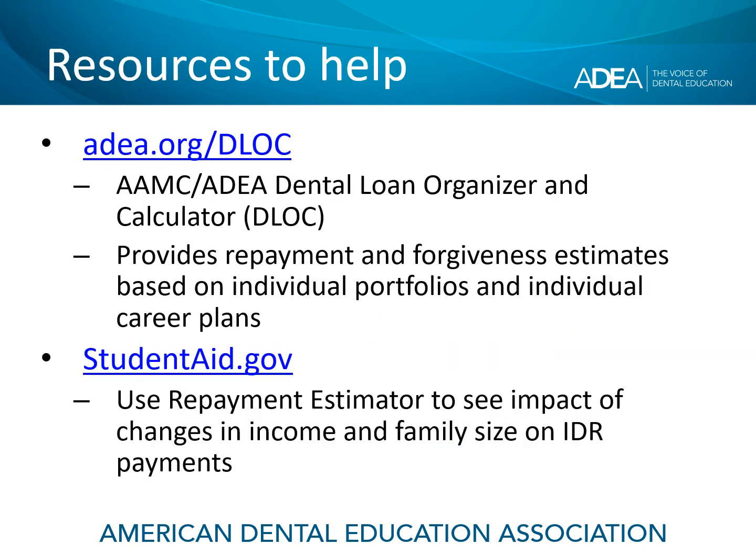We hope the following resources will help: the AAMC ADEA Dental Loan Organizer and Calculator, named DLOC, that we've mentioned before. It provides repayment and forgiveness estimates based on your individual student loan portfolio and your individual career plans, including any kind of advanced dental education plans you may have. Also, studentaid.gov, the repayment estimator that we have referenced before, a great way to see the impact of changes in income and family size on your payments with the income-driven repayment plans.